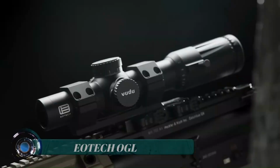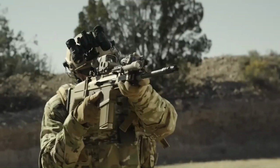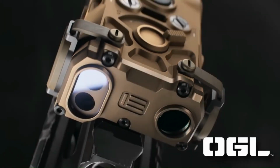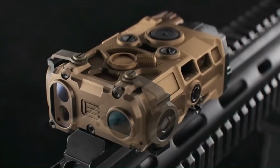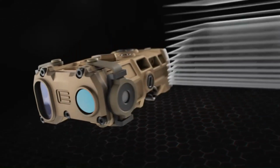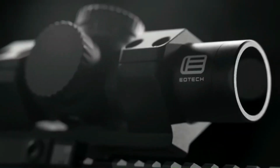EOTECH OGL. The new EOTECH on-gun laser, OGL, is offered in a standard power model. Powered by a single CR123 lithium battery, the OGL offers up to 9 hours of continuous run time. The all-aluminum housing offers extreme durability, and its compact size is similar to a standard deck of playing cards. The IR and visible lasers are optically aligned, so zeroing is simple and easy.